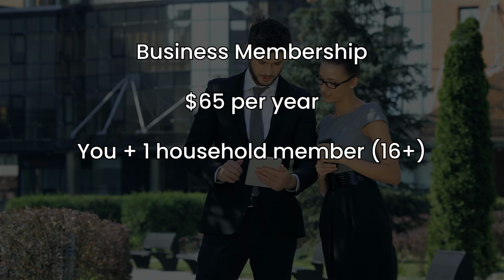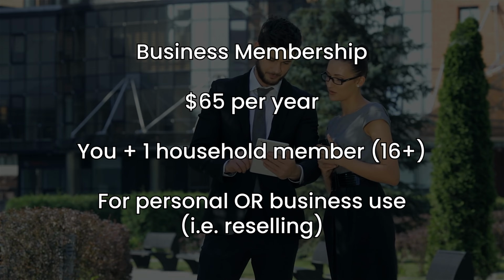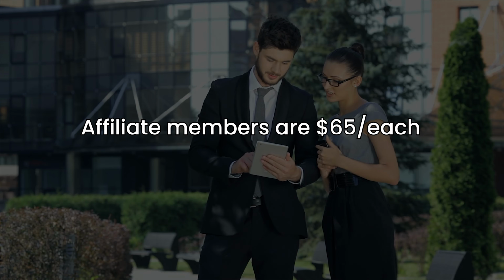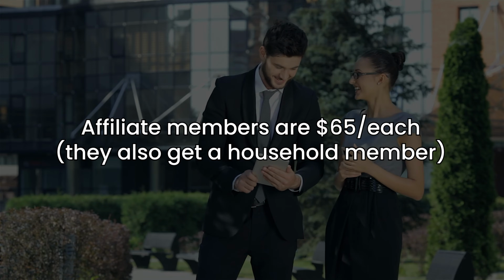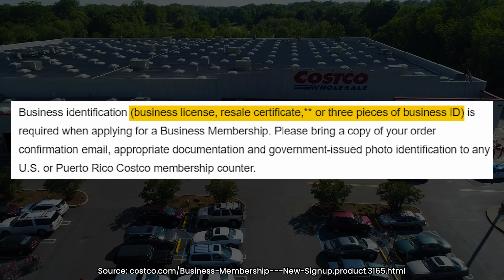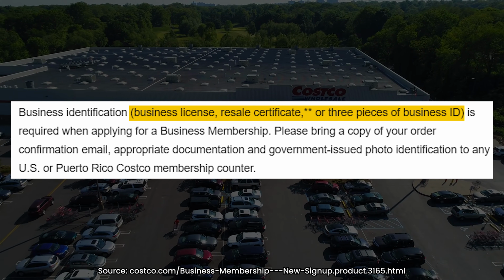There also is a business version of this level, and there's one key difference. It's the same $65, you and 1 household, but it's for personal or business use. So for example, reselling things. For the business one, you can also add affiliated members that are $65 each, and they also get 1 household member. The catch though is that you do need to share business information when you sign up. So for example, you typically need either a business license, resale certification, or 3 pieces of business ID.